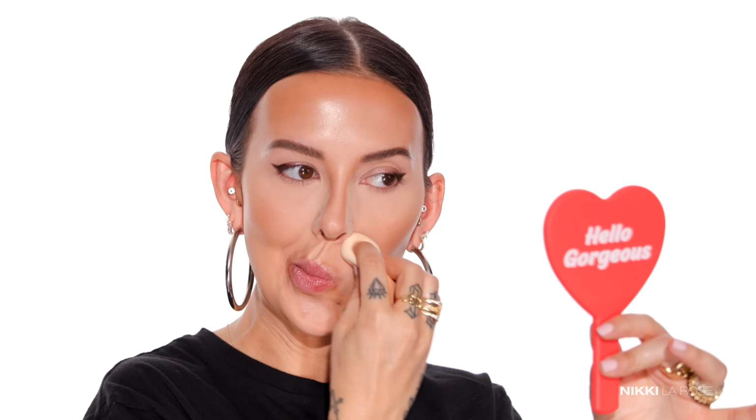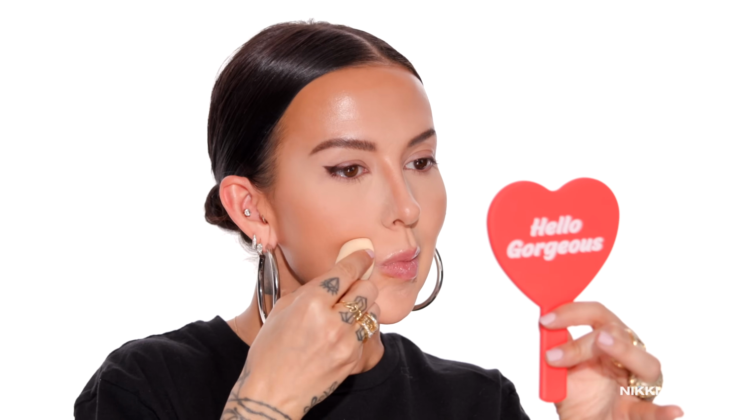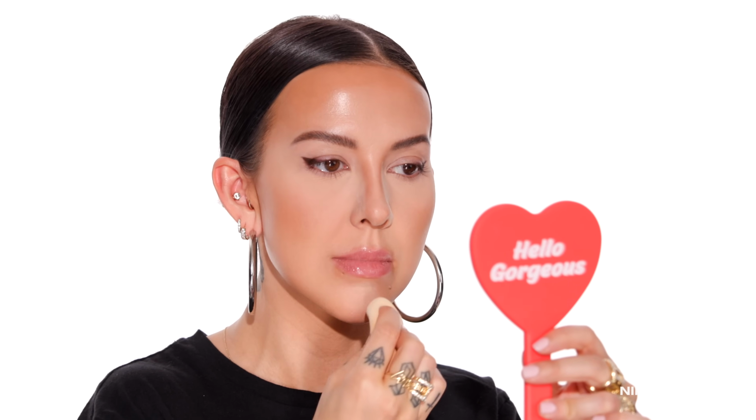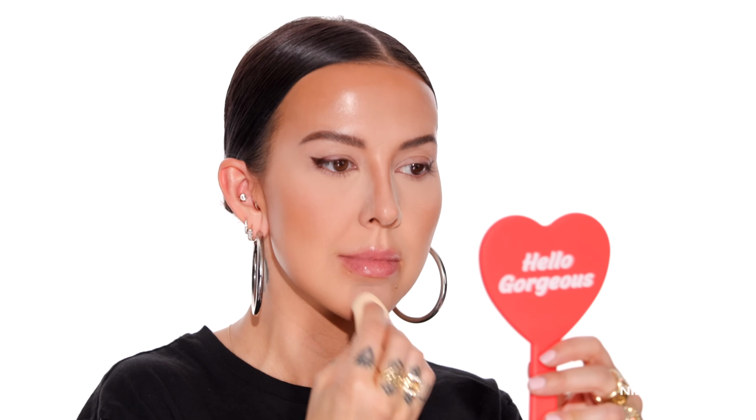And then whatever's left over on my sponge, I'm gonna press it into my smile lines. And I say whatever's left over because I don't want a heavy amount of powder in this area of my mouth, because if you have too much powder around your mouth, it can tend to look really cakey. And I'm gonna go back in and take a little more of that powder. I'm going to bake and set my chin highlight. And then taking more, we're going to set the center of our forehead.